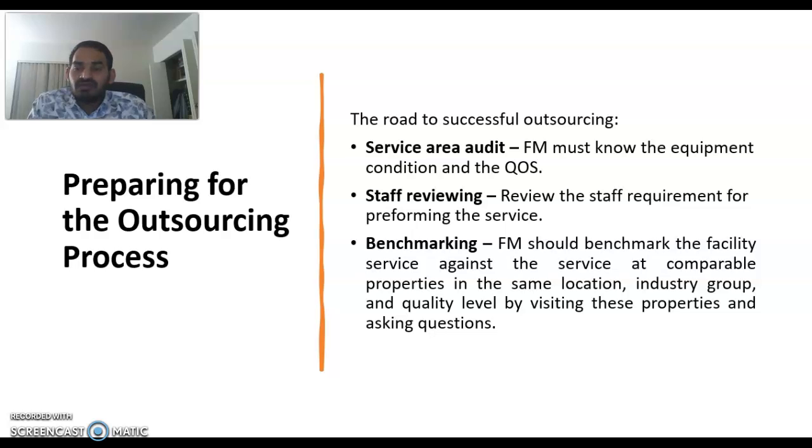Here we can see the preparation for the outsourcing process. The road to successful outsourcing: I believe these things will lead to a successful path in the outsourcing process. First one, service area audit. The FM must know the equipment's current condition and the quality of the services being delivered. Also, they need to review the staff requirements and performance of the services.